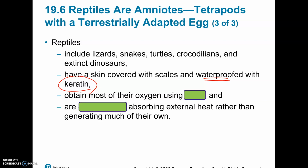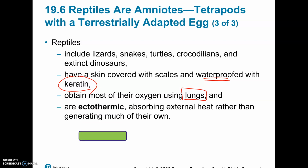But in a reptile, and a bird, and a mammal, you would see that they're much more well developed. So the reptiles do not have to rely on breathing through their skin. They only use their lungs.